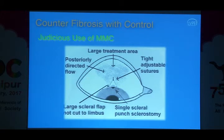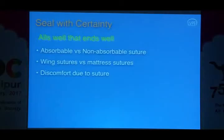Now, it is very, very important to use a large area of treatment when you are applying mitomycin. Use multiple soaked sponges or a collagen shield spread over a wide area when you are applying mitomycin, and applying it anteriorly as well as posteriorly under the flap is also a very, very good idea. Because if you don't do it, you will have a thin cystic bleb if you apply it only anteriorly, and you will also get a ring of steel which typically lies at the junction of the mitomycin-infused and non-infused area. So that is where the ring of steel appears.